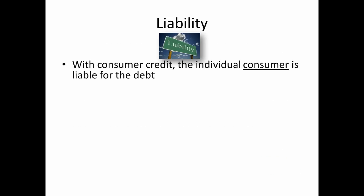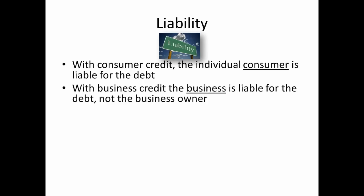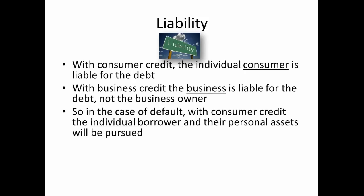Liability. With consumer credit, the individual consumer is liable for the debt. When you go out and you get credit, and you sign on the dotted line, you're responsible. With business credit, though, the business is liable for the debt, not the business owner. In the case of default with consumer credit, the borrower themselves, the individual consumer, and their personal assets can be pursued in case of default.